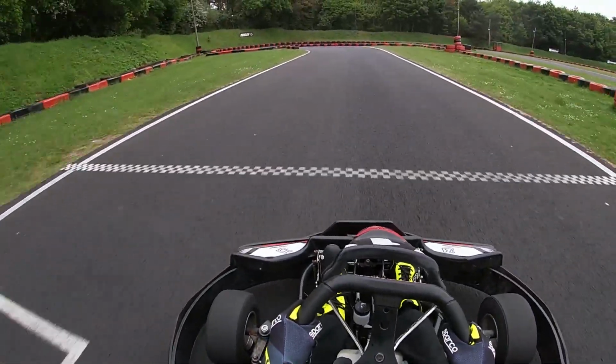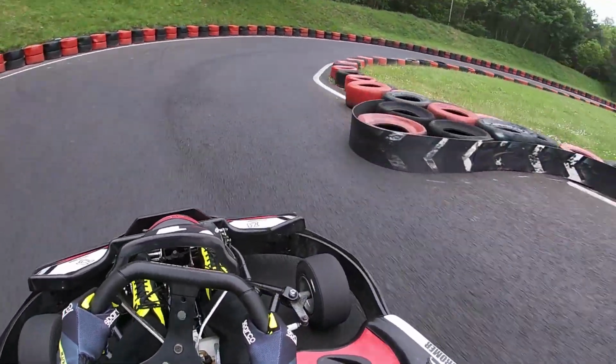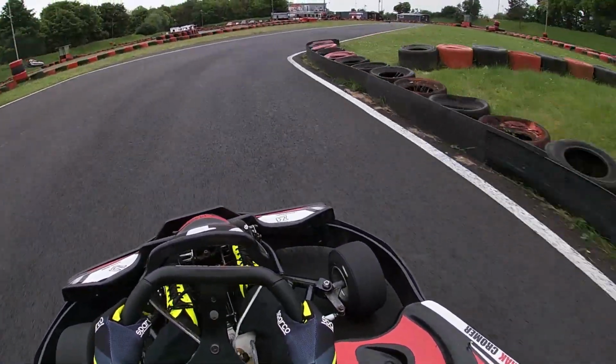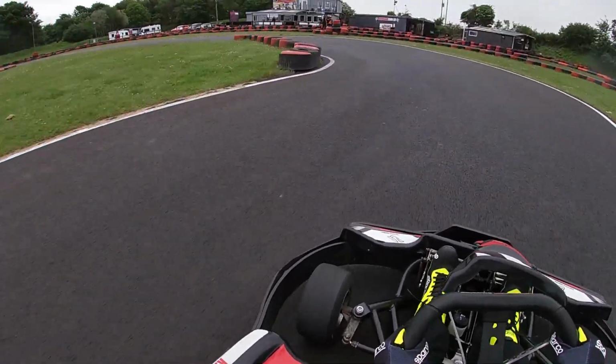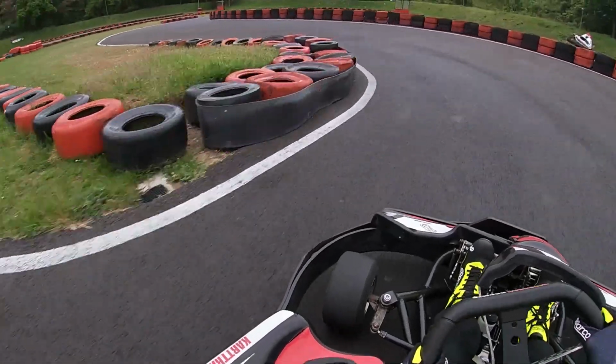So right here, I'm just doing a few slow laps, just to get the tyres warmed up. Today's track conditions are actually better than last time. They're not the best, but they're better than last time. The track is slightly damp.